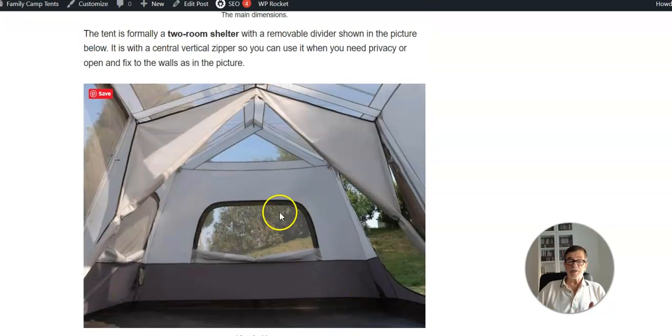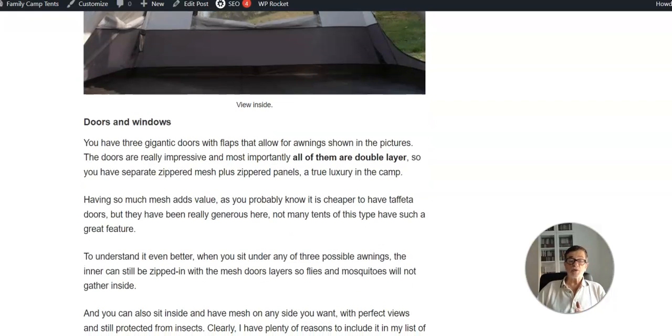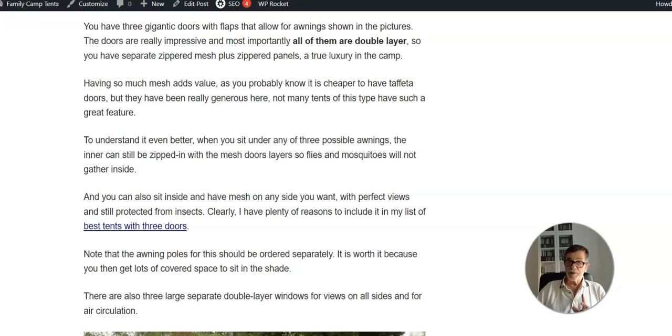And here is the view inside. You have mesh everywhere, including the ceiling. The best part of this tent are actually its doors and windows. All the doors, and you have 3 of them, are true double layer type. This means that you have separate zippered mesh and zippered panel on each of these doors. And this is really incredible. Typically with such tents you have doors with one part which is mesh and then a zippered panel for privacy and protection, but here you have completely separate zippered mesh and panels on all 3 doors.